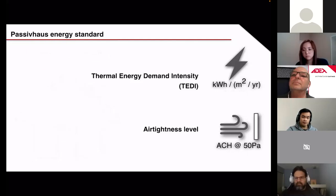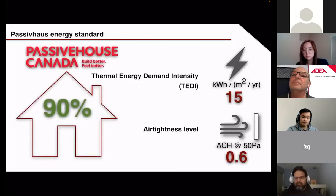And so the whole idea of Passivhaus was to reduce that by 90%. They want to have a TEDI of 15 kilowatts per square meter per year, and they want to have an air tightness of 0.6. So it's quite a tight design. And with that, there would be changes to HVAC as well, so that we're continuing to breathe nice, clean air and the air doesn't become stagnant.